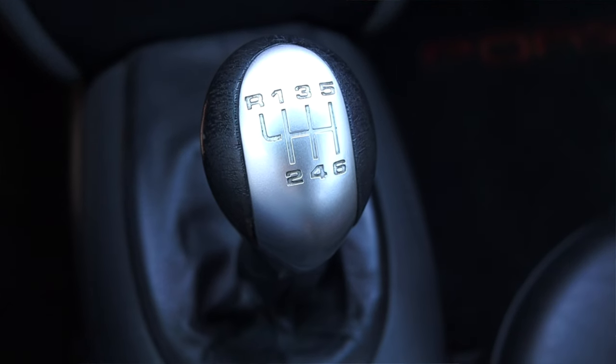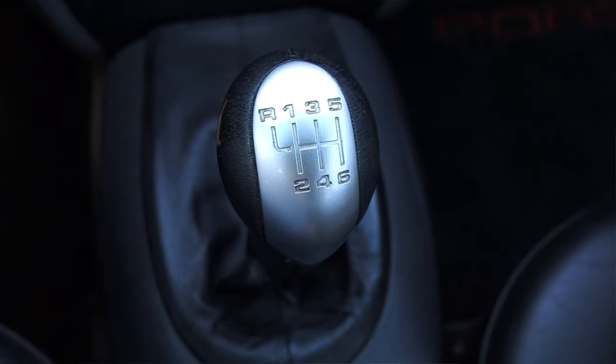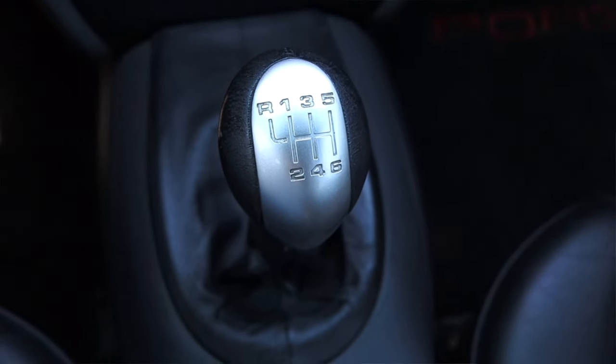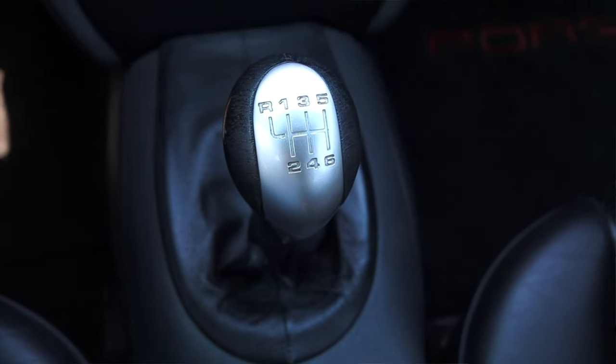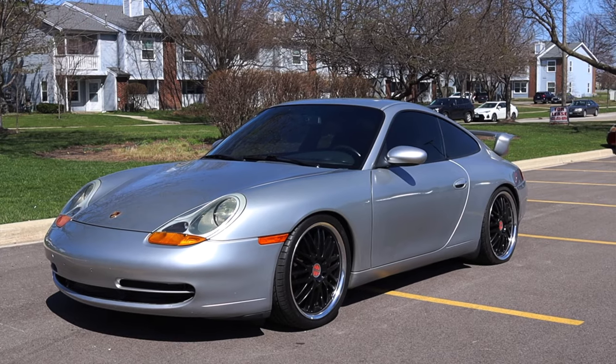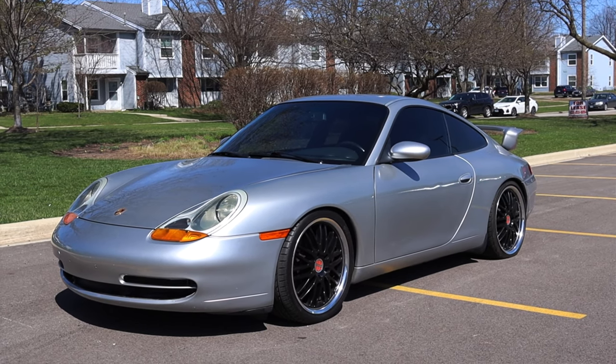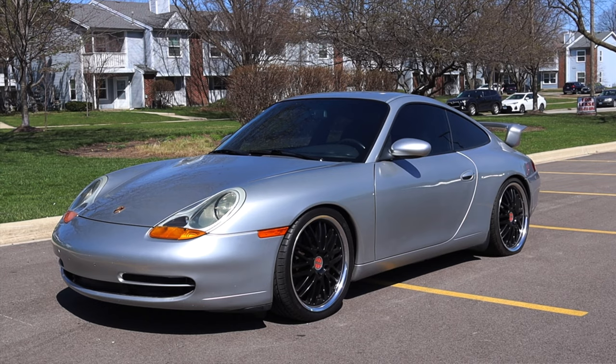Like I said, paired to it is a six-speed manual transmission, and so far, so good. The shifter feels a little plasticky, a little loose, and the clutch is a little bit heavier than I would have expected, but it's still not a heavy clutch. But overall, the driving feel I absolutely love. 911s are some of my favorite cars for very obvious reasons. They just handle so well.